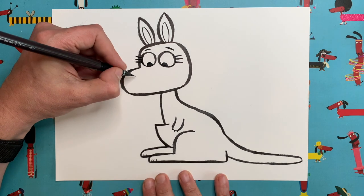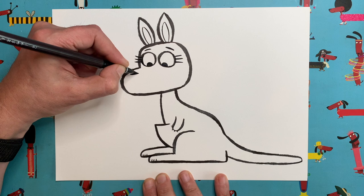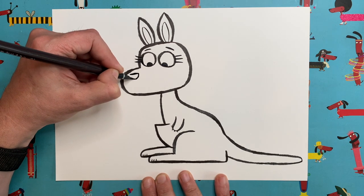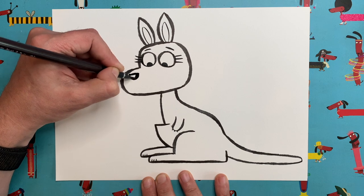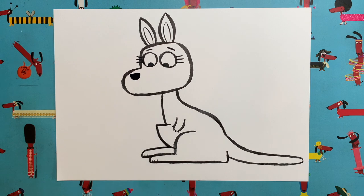Okay, let's add a nose now. So we're going to come over here for our nose, right in this corner. This is how we do a nose. We start with a little straight line, like that. And then we draw a semicircle underneath it. And we colour it in. So basically a coloured in upside down-y type semicircle.